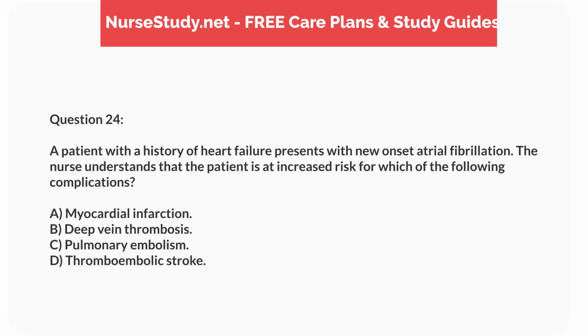Question 24. A patient with a history of heart failure presents with new onset atrial fibrillation. The nurse understands that the patient is at increased risk for which of the following complications? A. Myocardial infarction. B. Deep vein thrombosis. C. Pulmonary embolism. D. Thromboembolic stroke.